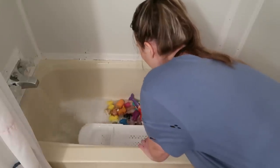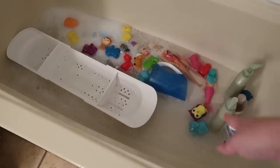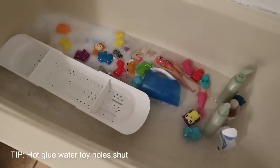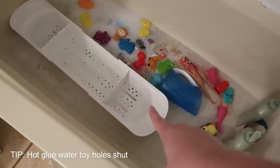So every few months I fill the tub up just a little bit with some hot water and some bleach, and I let all their toys soak. And if any of these suction toys get any water inside of them and they start getting nasty, I just discard those. We throw those out.